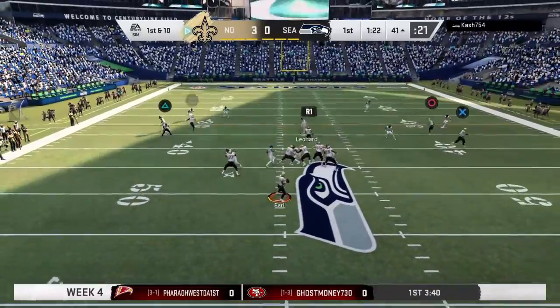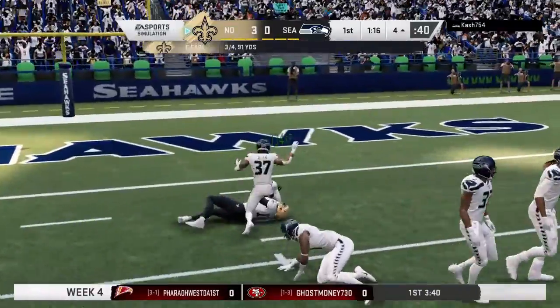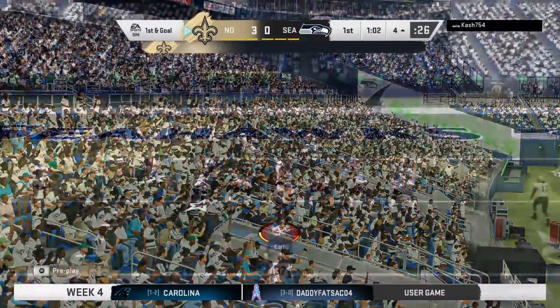On 1st and 10, Earl. Caught by Jones. And they do get him down, but not before he's able to slip it inside the 5-yard line. 36 yards on the play.